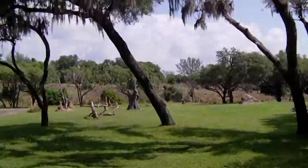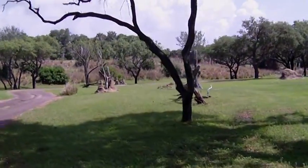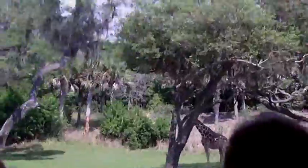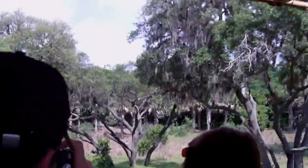And there's another giraffe here on the left. It's probably going to be a little better look at this one here. This is a female on the left here. And this particular giraffe is reticulated, and the name reticulated means netted. You notice she has a net-like pattern there on her body.